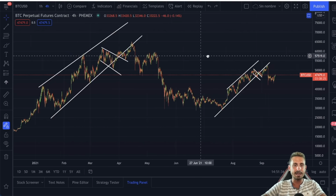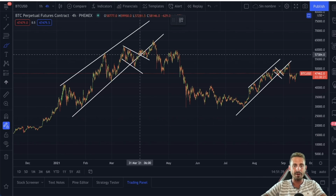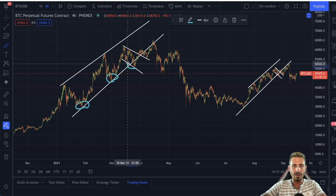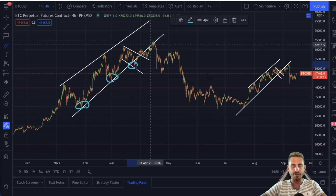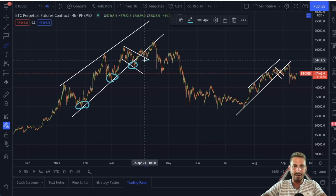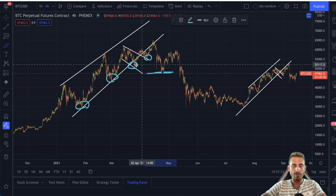Okay, now let's take a look and zoom in, because here on the price of BTC from February all the way into March and April, we were creating these higher lows. Okay, finally breaking this kind of structure of this ascending channel or ascending wedge, if you wish, and finally creating these higher lows, and then suddenly breaking the last two higher lows.